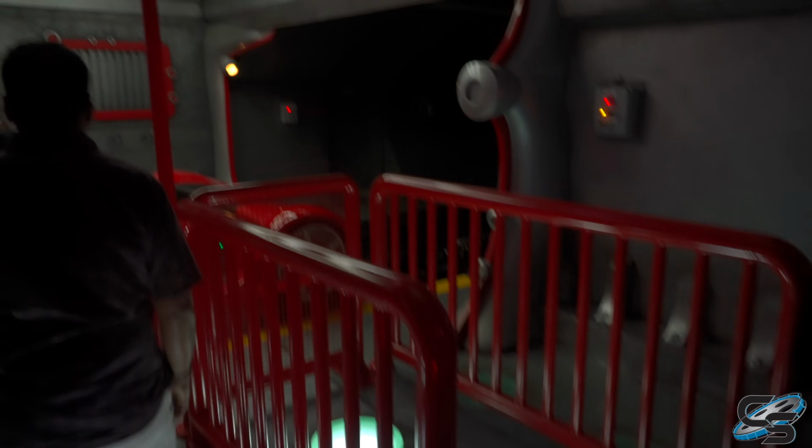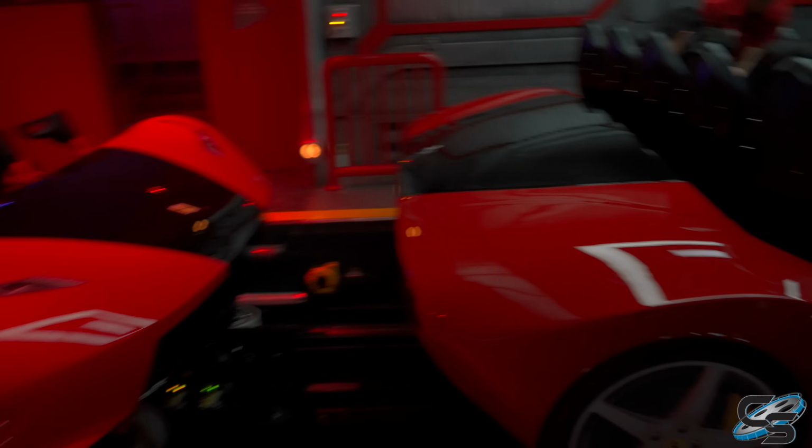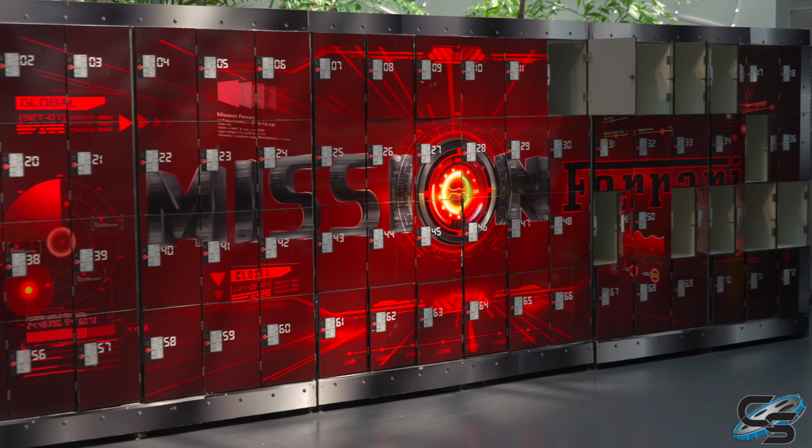When you enter the station, there are some small double-sided lockers to your left-hand side that you can put some personal items in. You're encouraged not to have anything in your pockets. Any larger items like backpacks can actually go in free lockers outside the ride, which is a nice perk.